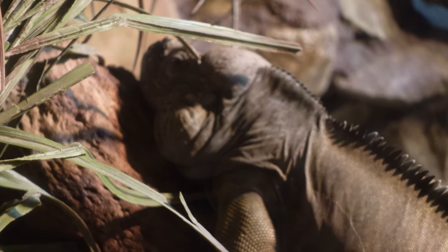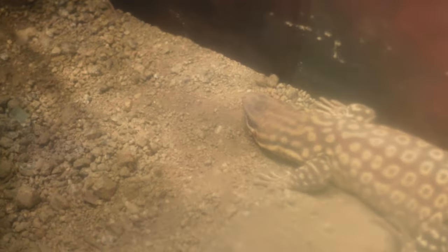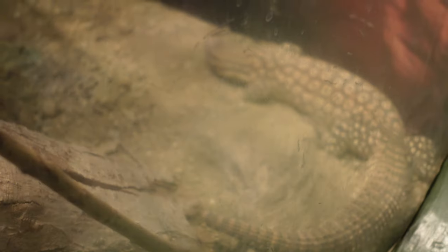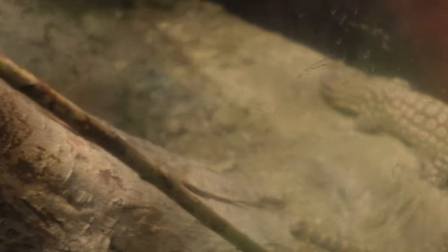He's so cute. Got a spiny tailed monitor. Little desert guy. There he is, right there. Can't even see him in the sand. Definitely blends in. Camouflage. Oh boy, he's upside down. Oh, there's another one up there. Oh yeah. Little geckos. Oh, I think it's against the glass. I can see his underbody.